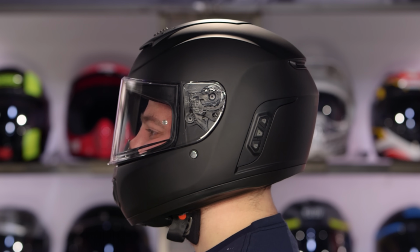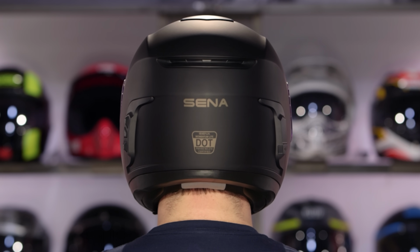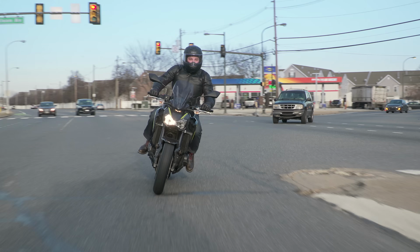But keep in mind, we consider this to be a snug or a race fit, and you're going to feel that throughout the helmet. So if you're in between sizes, make sure you go the size up to ensure it's going to fit for you. When you actually take it out onto the road, there is additional benefit.